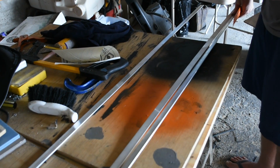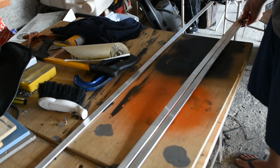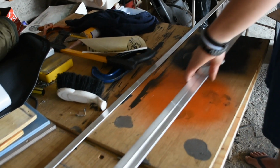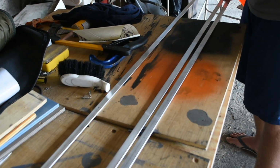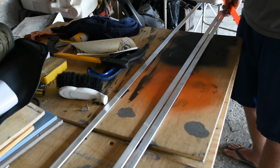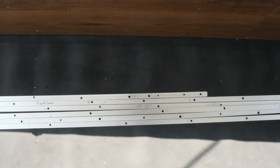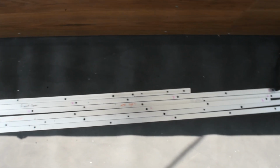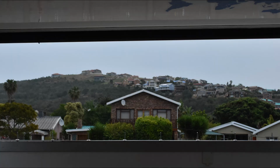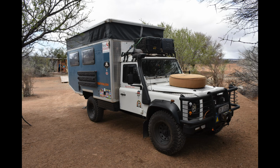But now it's just the job of marking it all out. And then drilling it, eh? And then, yeah. Okay. So we're going to mark it and then drill it here. And then move into the vehicle and then drill the holes into the top piece. Yeah. The method we used for securing the canvas to the roof was sandwiching the fabric between two pieces of metal and then pop riveting through it to secure the whole thing.